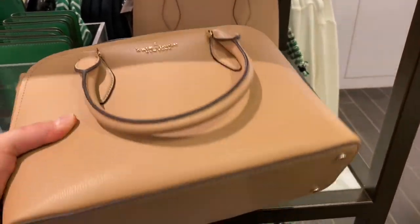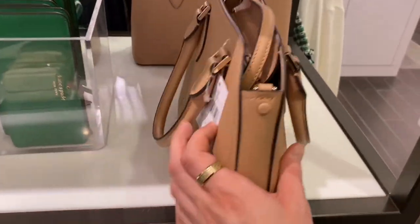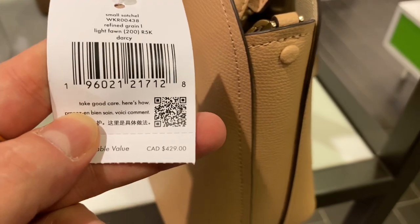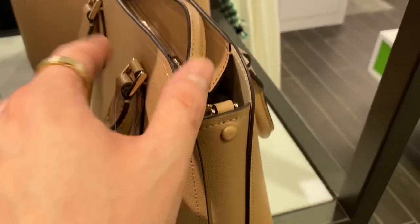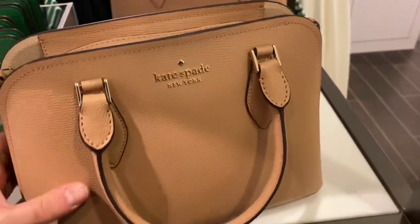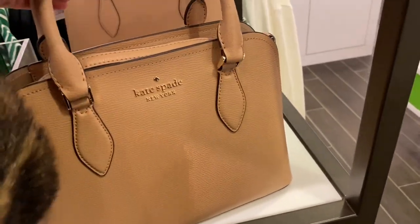But again, with those cross grain leathers, I'm not a huge fan of those. But the color's cute. $429. $179. I don't know the exact math for that. It might be like 70% off or something. But it's cute. I like it.